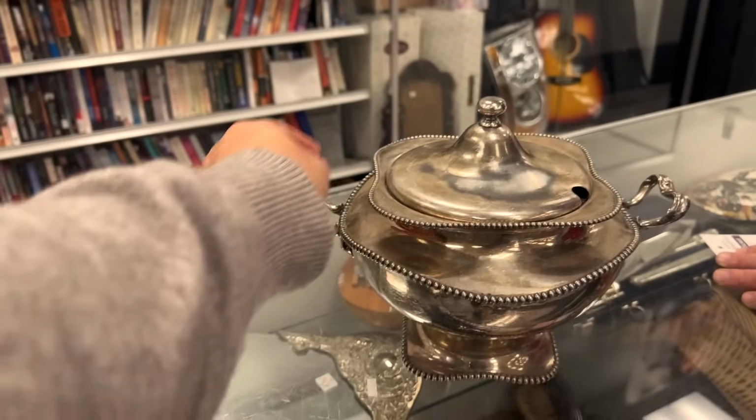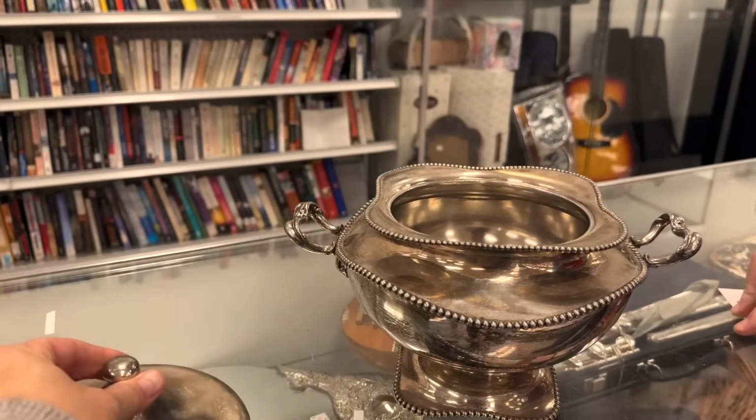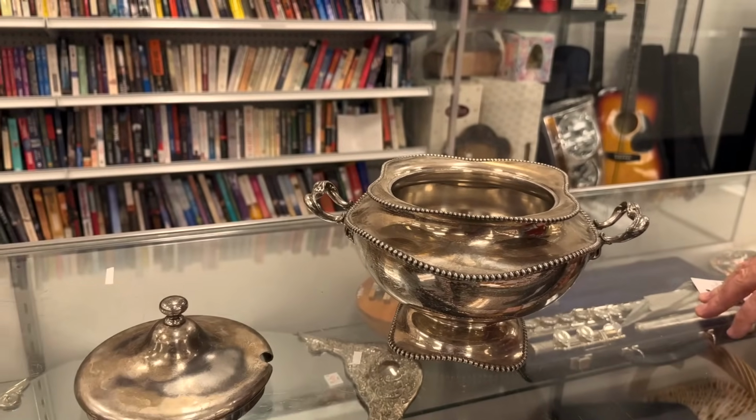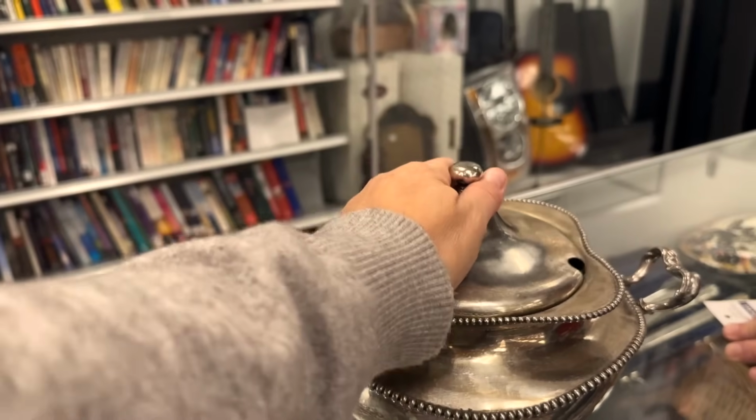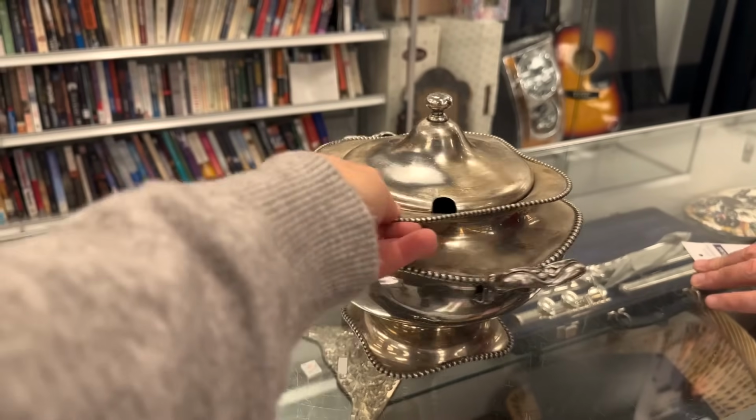So I found this. It doesn't have a spoon in it, but it's $15, and I think it'd be really cute to force some bulbs in. So I'm gonna pick it up, and I guess you could probably just put a regular silver spoon with it, which you might have some in my stash.